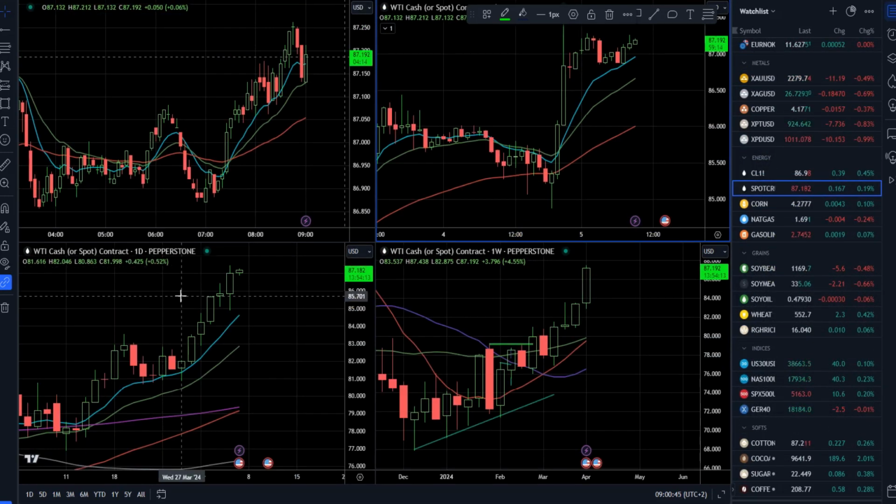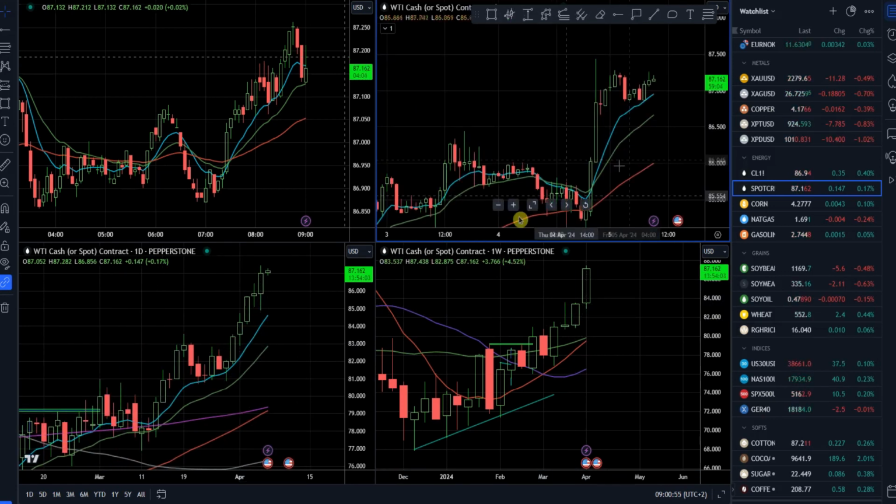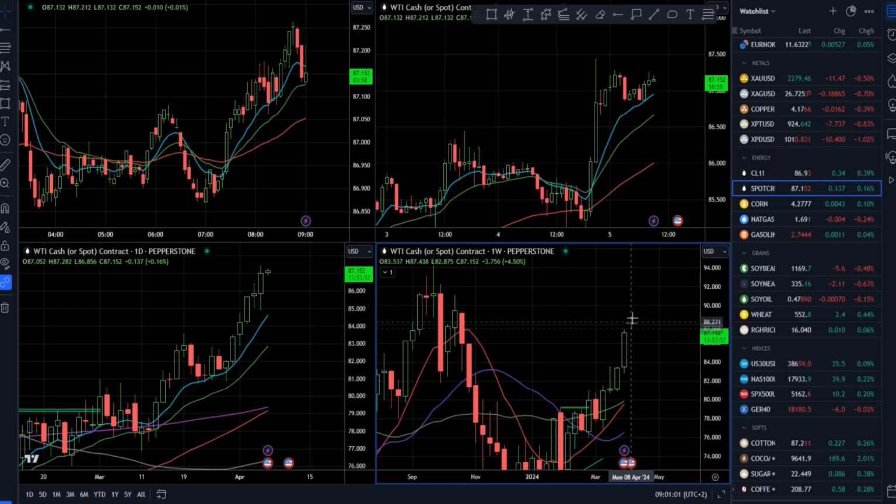Now we have crude oil. So crude oil is holding relative strength. It's a relative strength leader once we took this 2-week consolidation. This market is really expanding, and I don't see any sign of the weakness at this point. We had an outside day yesterday. Still, the key pivot level on the weekly time frame is 89.30, 89.50. That will be the upside objective on the short-term perspective on the WTI.